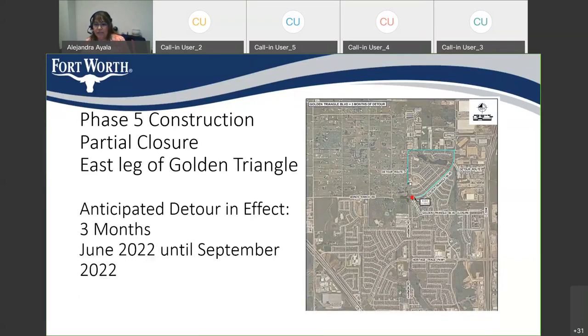Phase five of the project is constructing the east leg of Golden Triangle. During this phase, the duration will be about 3 months, and it will begin around June 2022 until September 2022.